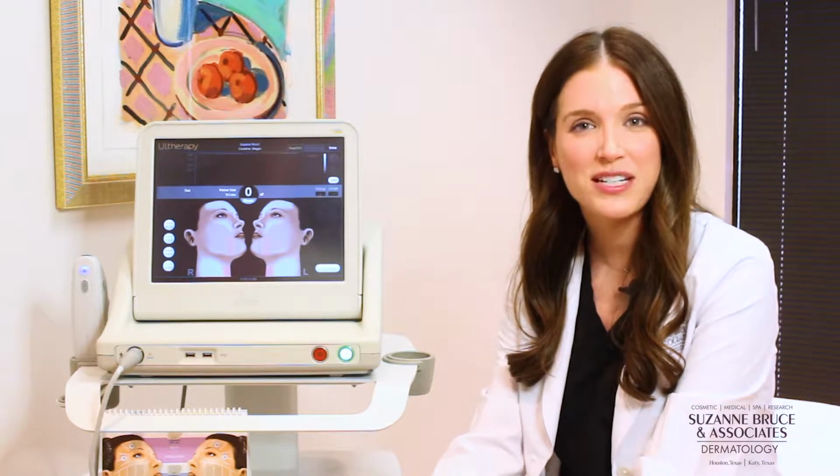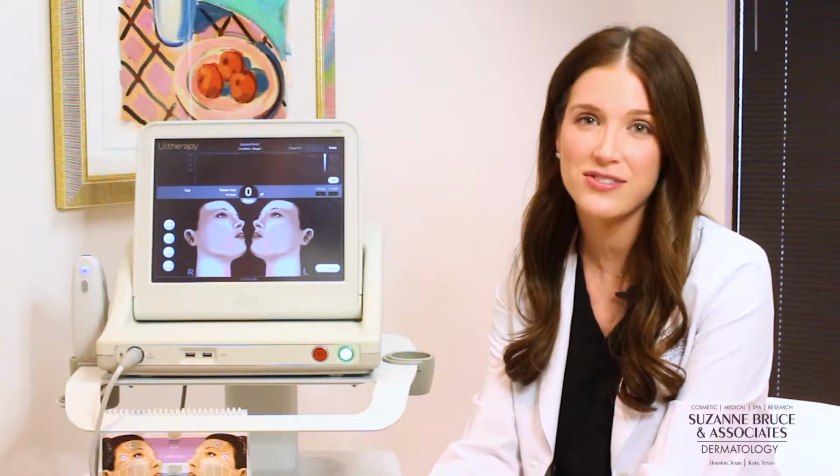So this is a tightening procedure we do here in the office that uses ultrasound waves directed beneath the surface of the skin to cause the skin to build new collagen and allow for tightening of the skin over the next 3 to 6 months after the procedure.